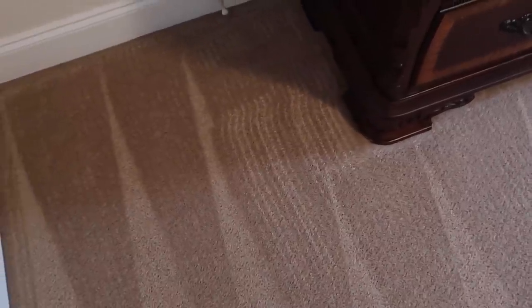And this is the second bedroom that we did. It wasn't too bad, but there were a couple spots over in this area. They came up with no problem. Yeah, they cleaned up well. Didn't have to use a spot or anything. Just let the pre-treatment dwell. Okay. And it did the trick. Okay, good.